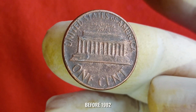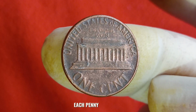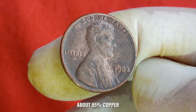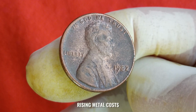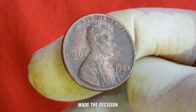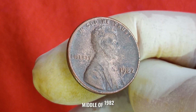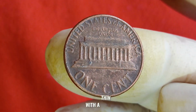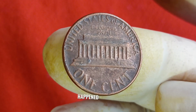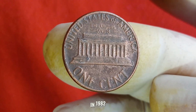Before 1982, all Lincoln pennies were made primarily of copper. Each penny contained about 95% copper and 5% zinc. But due to rising metal costs, the United States Mint made the decision to change the composition of the penny. Starting in the middle of 1982, the penny's core was changed to 99.2% zinc with a thin copper plating. Because this switch happened mid-year, the U.S. Mint produced pennies with both compositions in 1982.